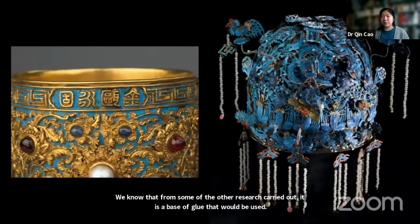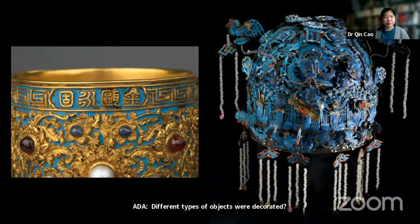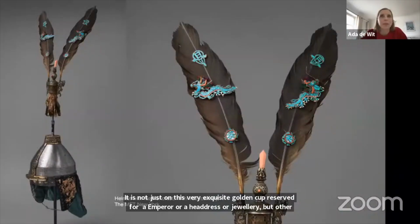Oh yes, yeah. The use of kingfisher feather was quite wide. It's not just on this very exquisite golden cup reserved for the emperor, or headdress like jewelry, but other items as well. And we have a few examples.